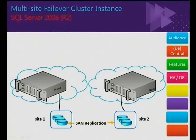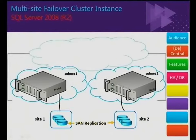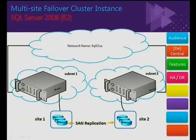And this was the question that was asked as well. So we have two sites here, site 1 and site 2. For multi-site clustering to work with today's products, SQL Server 2008 R2 and Windows Server 2008 R2, we need what's known as a stretched VLAN. That's essentially saying that my IP subnet looks the same whether you're running on site 1 or site 2. So to the cluster itself, it looks like it is running in the same data center. So you need to do a bit of fooling to make it work.